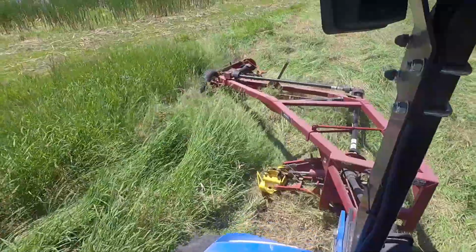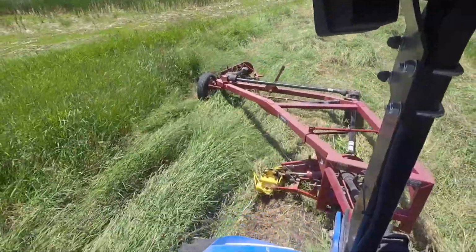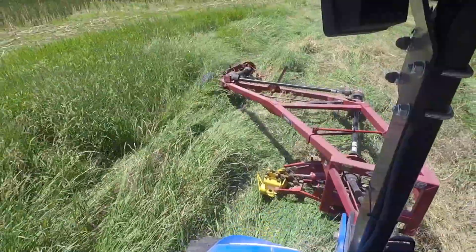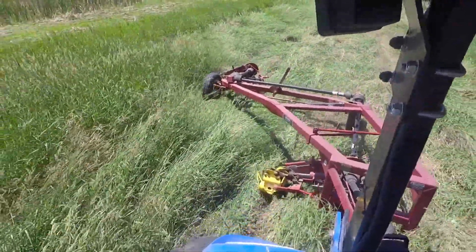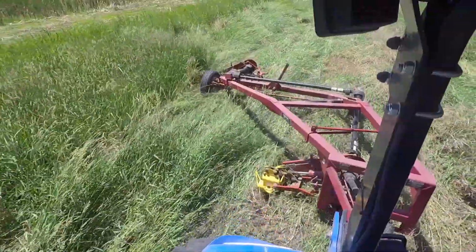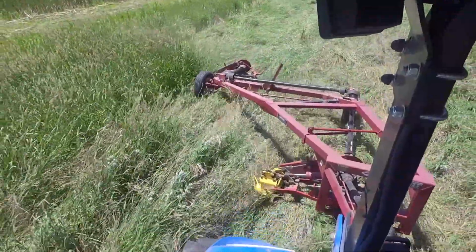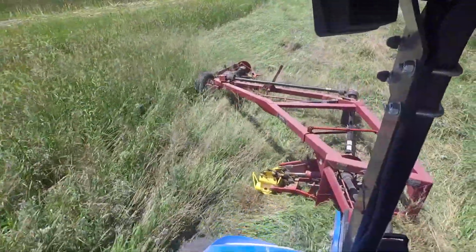This reed canary grass back here is absolutely insane. Nice and green. It's actually kind of pollinating, so it's got little stuff falling out of the heads a little bit, getting all over the tractor. My first round, I was coated in just this stuff. But boy, is it nice back here though. Wow, we should get a lot of bales back here in just this little piece.